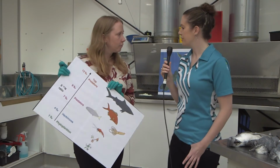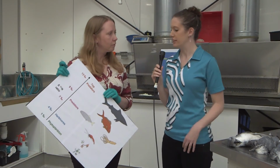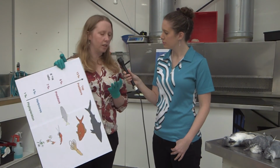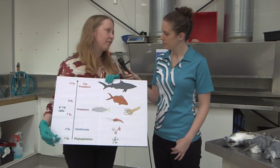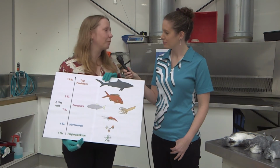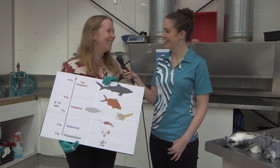So what kind of stuff do prions feed on then? Is it generally small crustaceans or anything else? It's primarily small crustaceans. They eat amphipods, copepods, barnacles, pretty much anything they can fit in their little gullet.